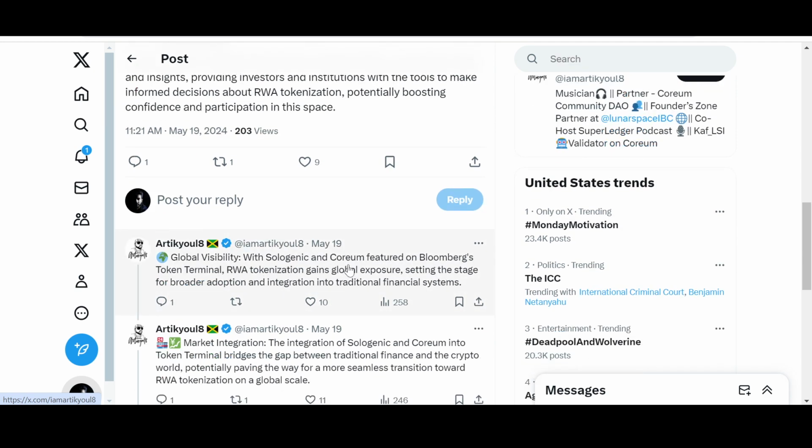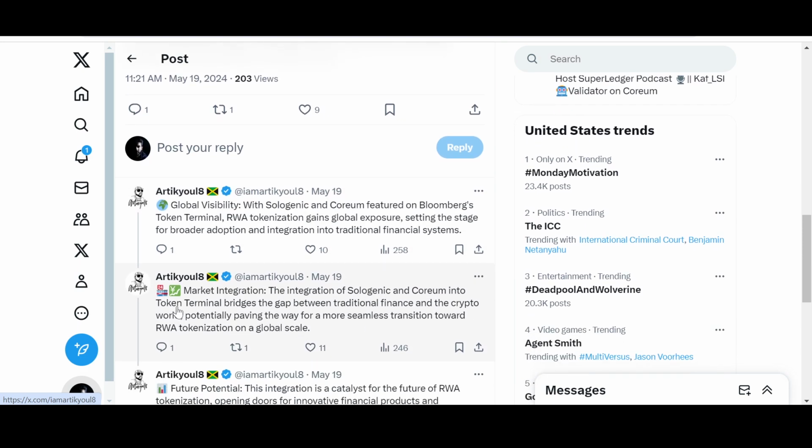With Sologenic and COREUM featured on Bloomberg's token terminal, RWA tokenization gains global exposure, setting the stage for broader adoption and integration into traditional financial systems. Cool. Market integration. The integration of Sologenic and COREUM into token terminal bridges the gap between traditional finance and the crypto world, potentially paving the way for a more seamless transition towards RWA tokenization on a global scale. So this will take Sologenic and COREUM global. I mean, this is really top notch.